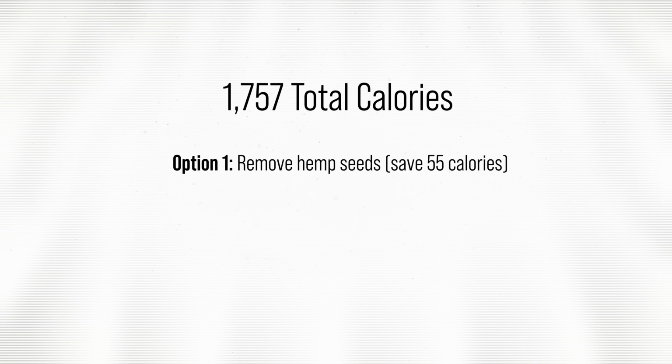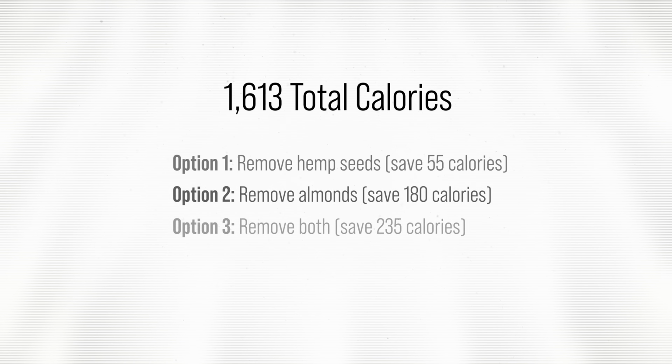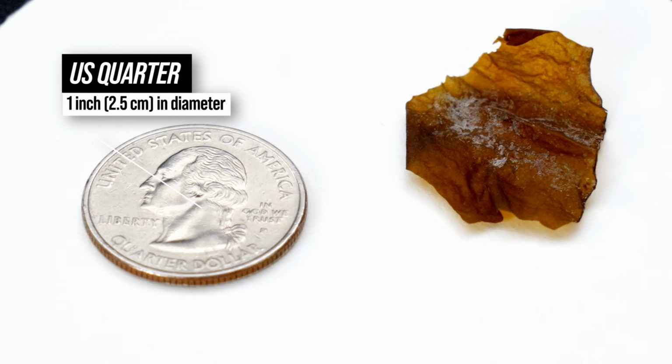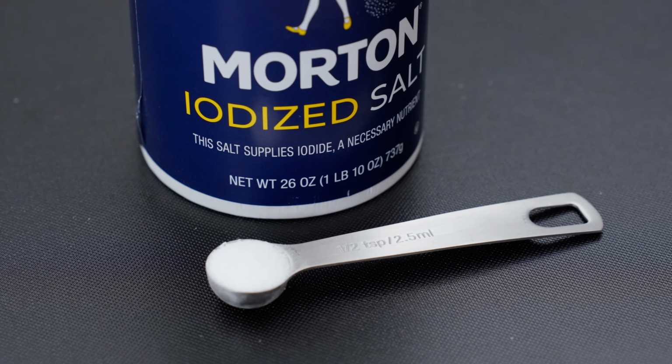If you need fewer calories, you can adjust by removing certain items. For instance, omit the tablespoon of hemp seeds to save 55 calories, the almonds to save 180 calories, or both to bring the meal plan down under 1,600 calories. Just be sure to add a quarter-sized piece of kombu to your lunch for iodine, or use about half a teaspoon of iodized salt throughout the day.